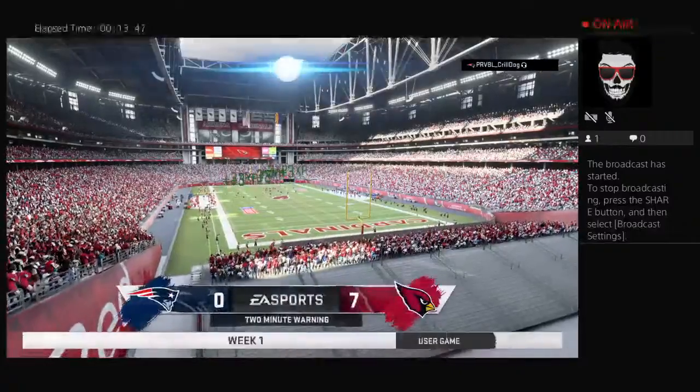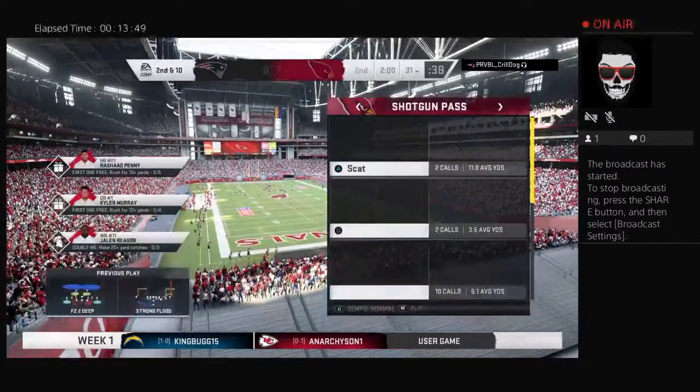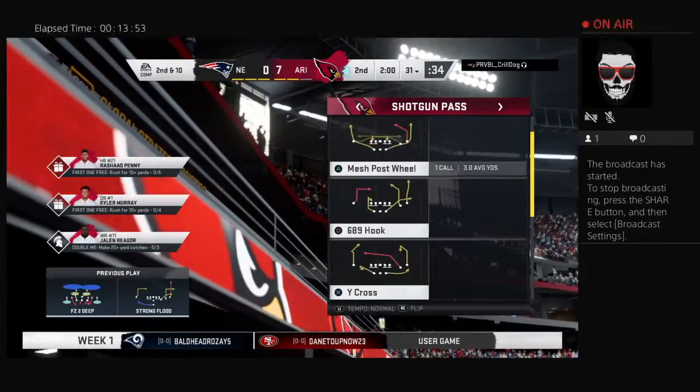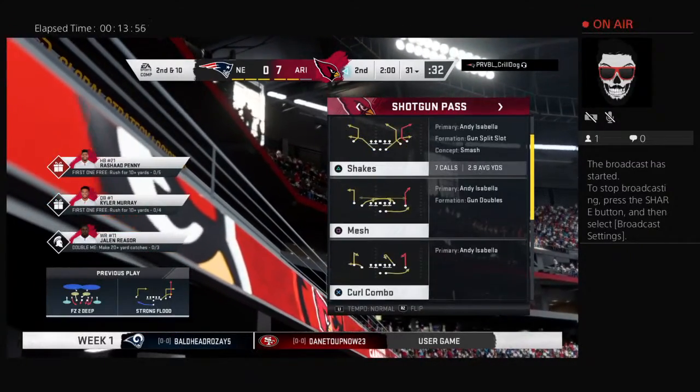2 minutes on the clock, second quarter, 7-0 ball game. And the tip there altered the ball flight, and it falls incomplete. It'll be second down.